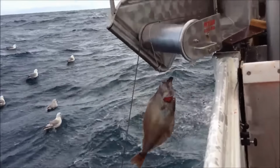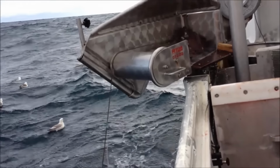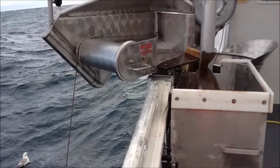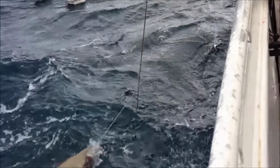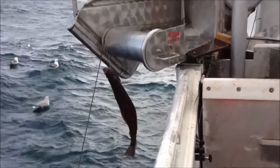The long line is then slowly retrieved to check for hooked fish. Harvesting and handling. As the long line is pulled up, the fisherman removes each flounder from the hook. The fish are sorted, cleaned, and refrigerated on board to ensure quality.